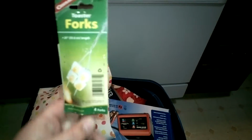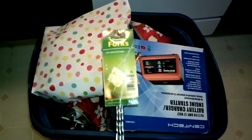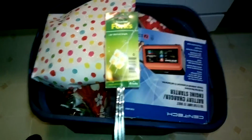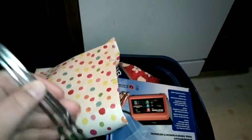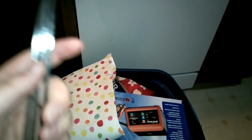Right off the get-go, I saw these here toaster forks. Looks like you can go camping, marshmallows, stuff like that. I don't do a whole lot of camping, but these do seem pretty new. 4 forks in the set. Nice little handles. 1, 2. All right, so 3 out of 4. That's not too bad.